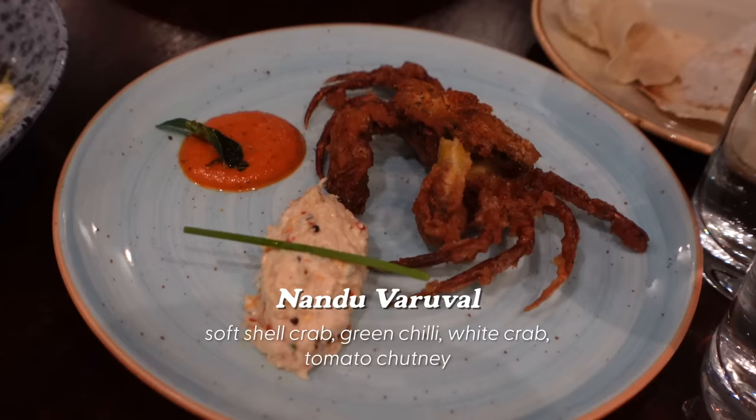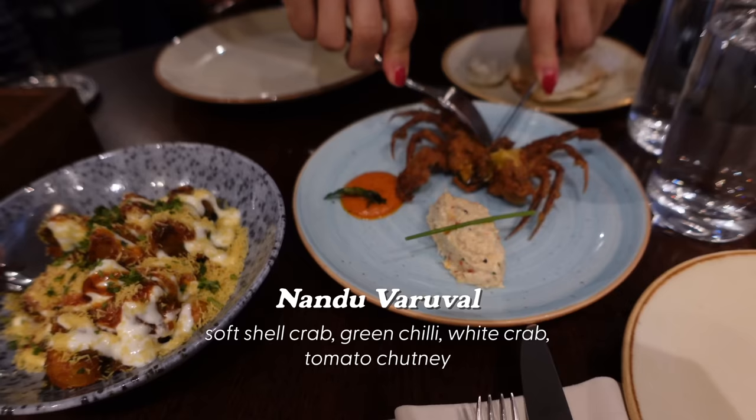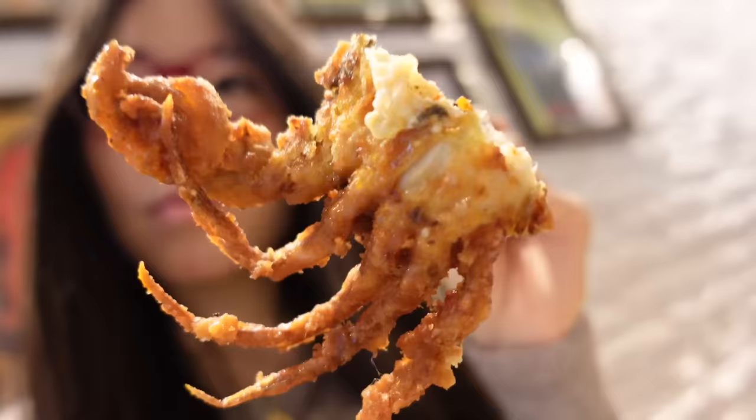Here we have Nandu Varaval, a deep-fried soft-shell crab with tomato chutney. So very crunchy and oily and delicious. Also salty and savory, as expected.